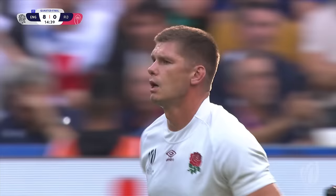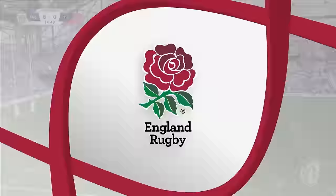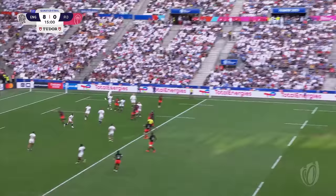It's really good work, isn't it, from England, the way that they move forward, those mauls that you mentioned, Joel. It's exactly that. They move forward very well, and afterwards you can see Farrell getting the ball into the hands of Tuu Ilangi, but Alex Mitchell doing really well to tease the Fijian defence before the ball came out. Again, as it's cleared away downfield.